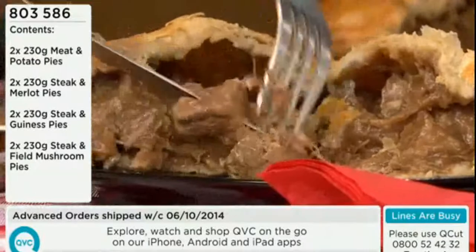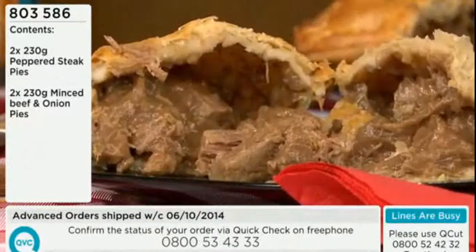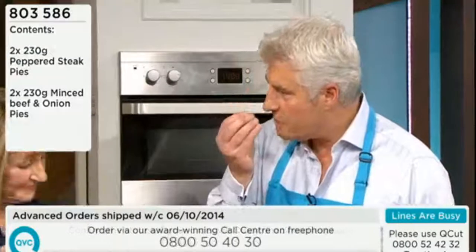Is that Merlot? Steak and Merlot. You had Guinness there. Yeah. So that could be steak and Merlot. I think that might be. I was going to say, there's just that subtle wine taste, but it is so subtle.